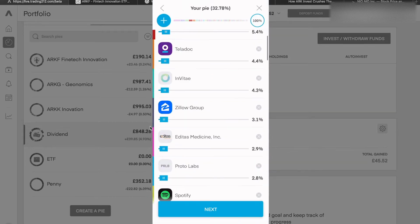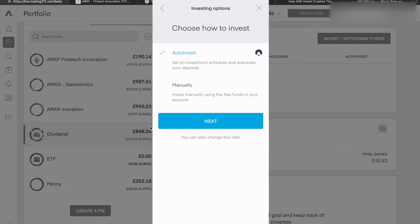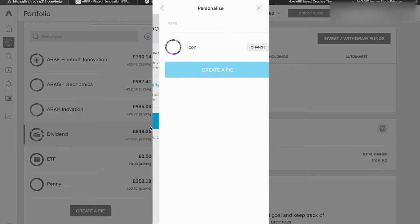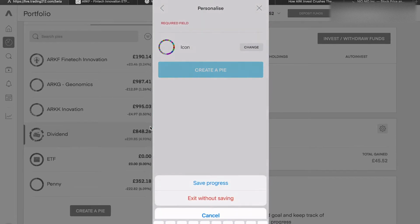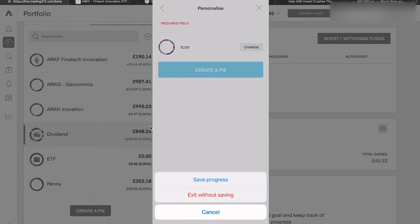You can scroll through and see all the allocations. You click Next. You can put auto-invest or do it manually, do it manually for now. And then you name it whatever you want. I suggest ARKK, Innovative Technology. And then you can just invest in it. So it's really that simple.